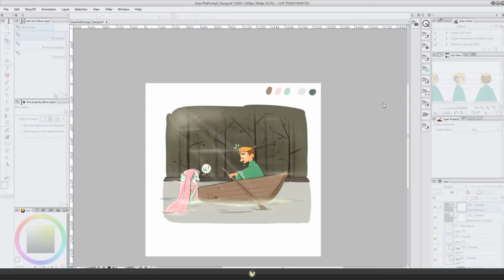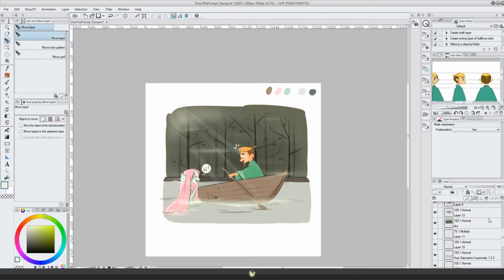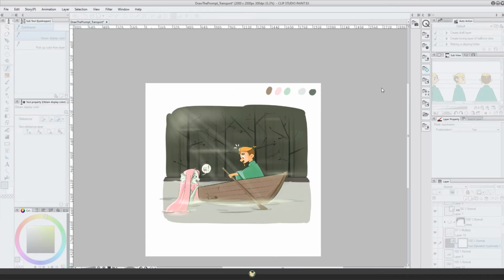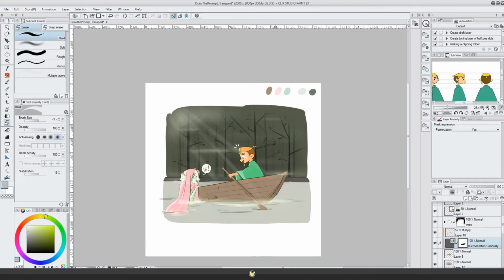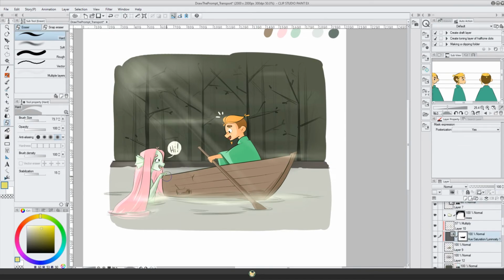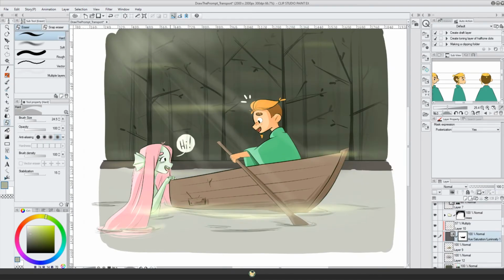I really like how the fog turned out. It's simple, but it adds to the atmosphere. That and the tiny rays of sunlight adding a little bit more light. Overall, I'm very happy with how this turned out. I can't wait to draw more of these prompts.